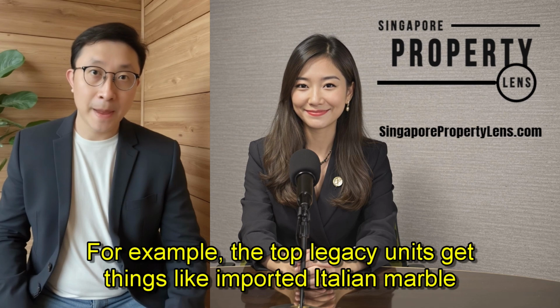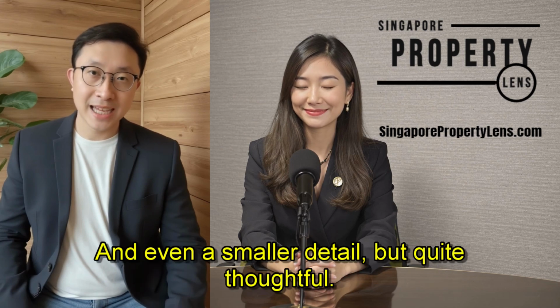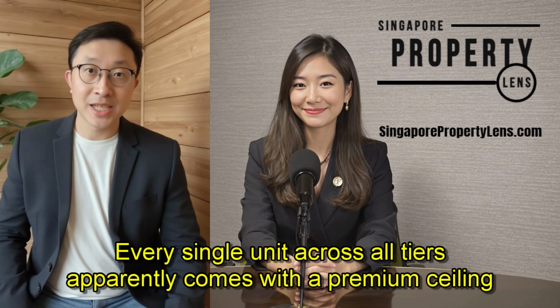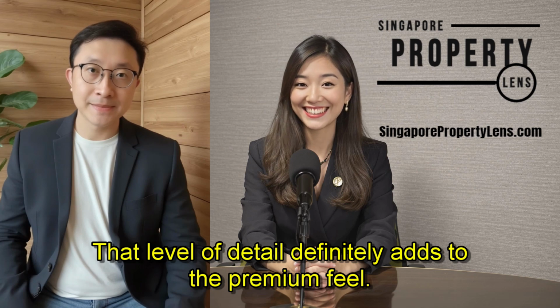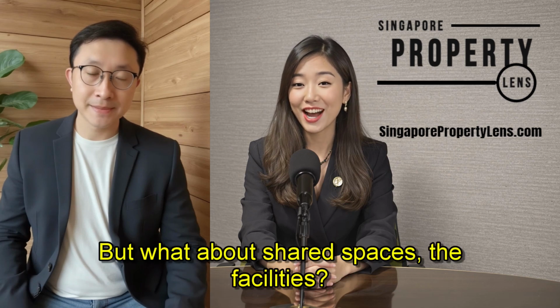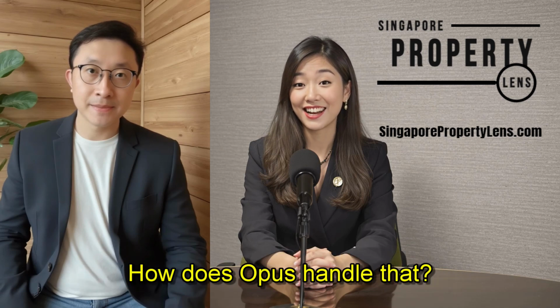For example, the top Legacy units get things like imported Italian marble kitchens from Ernesto Meta, and even a smaller detail, but quite thoughtful. Every single unit across all tiers apparently comes with a premium ceiling fan included. It's a nice touch. That level of detail definitely adds to the premium feel. But what about shared spaces, the facilities? Sometimes in these central projects, communal areas can feel a bit squeezed. How does Opus handle that?